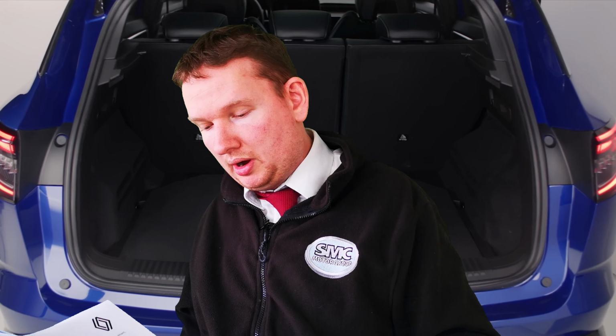As well as that, you will also have the ability for the rear seats. So the rear bench will be able to be moved forward and back on 16cm rails, to either maximise boot space or to maximise legroom, depending on the requirement. You will also have the ability of getting, depending on the specification, a hands-free powered tailgate.